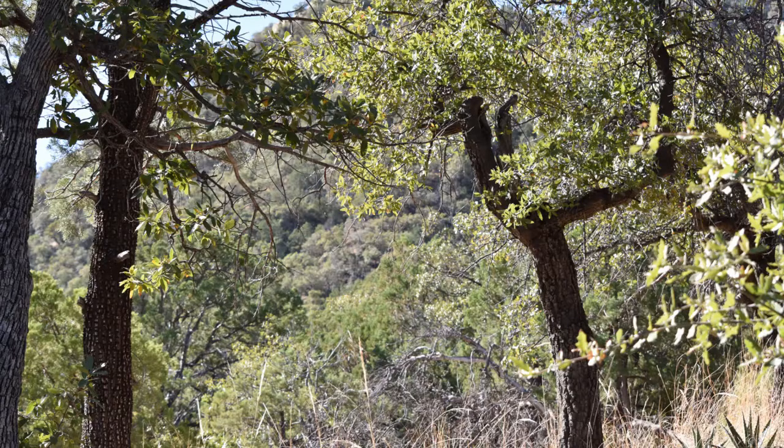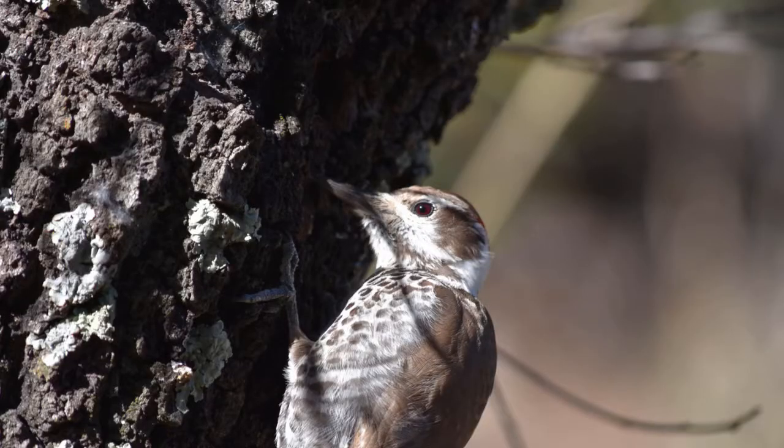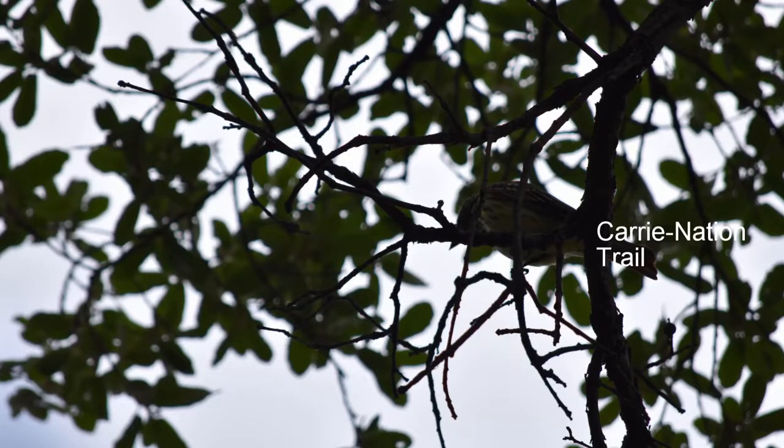The other sites I recommend here are the Upper Trail, which is full of different birds from yellow-eyed juncos to Arizona woodpeckers, and the Carrie Nation Trail, along which I have seen sulfur-bellied flycatchers and the Elegant Trogon.